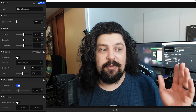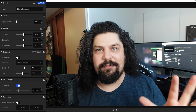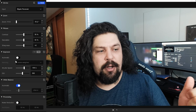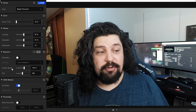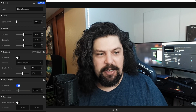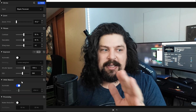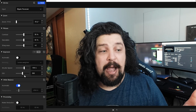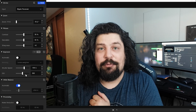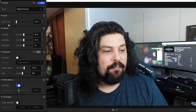Like that option is probably there if you try to adjust the Facecam in OBS. But when you're adjusting it here, you can set it to automatic, but you could also get shutter speed and ISO separately. And so you could set your shutter speed, and then you could set your ISO to try to get the best image here. And I really appreciate that. It gives you a chance to really dial in the image even more.